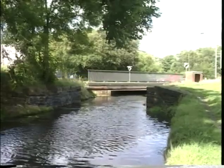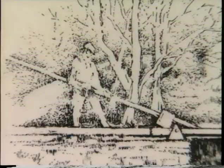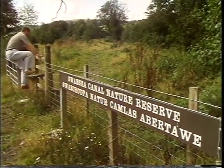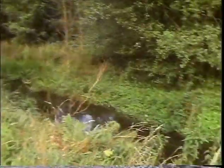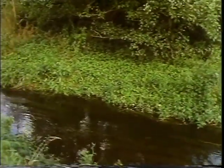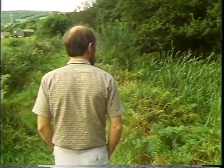The stone abutments seen in the foreground carried a bascule bridge, like a drawbridge, connecting the local stone quarries with the LMS railway running up the Swansea Valley. The canal above Ynysmaethwy has become a nature reserve in the care of the West Glamorgan County Council. Many species of wetland plants, wildflowers, birds and insects have been identified in the reserve, and the council gained an award for managing the land in this beautiful part of the Swansea Valley.